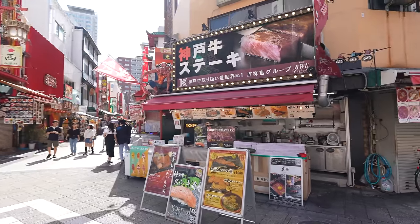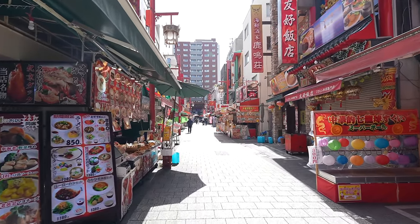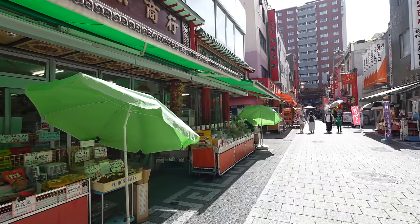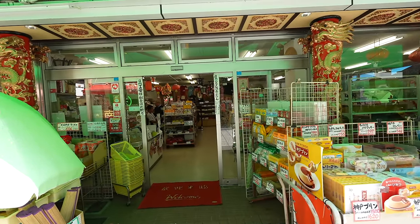Oh, there is a Kobe beef steak store over here too. Seems like this side of Chinatown doesn't have so many people, huh? There is a Chinese supermarket too. Probably at this place, I can find something that I can't find in the usual restaurants. I used to study in Wuhan, China. There are so many ingredients that we can't find in Japan. So Chinese supermarkets like this are really important for me.